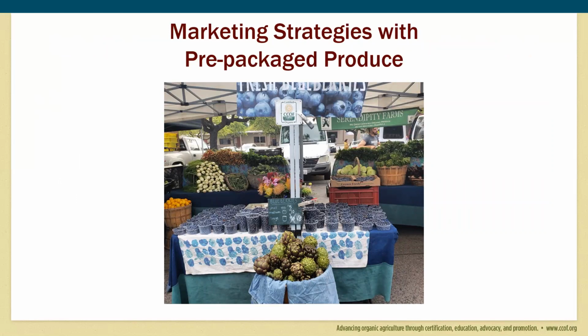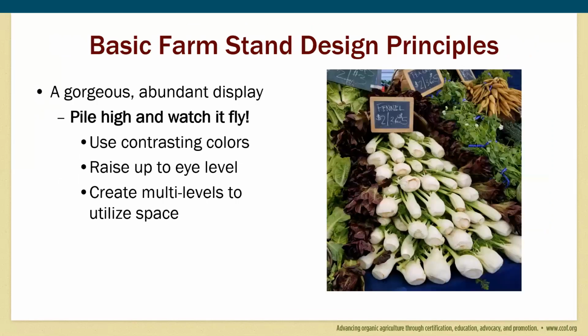Okay, next we're going to talk about some marketing strategies with prepackaged produce. It's a little bit different than just putting it on the table. So always a good thing to do when you are displaying your produce is just pile it high and watch it fly, right? Big towers of produce are always very eye-catching.